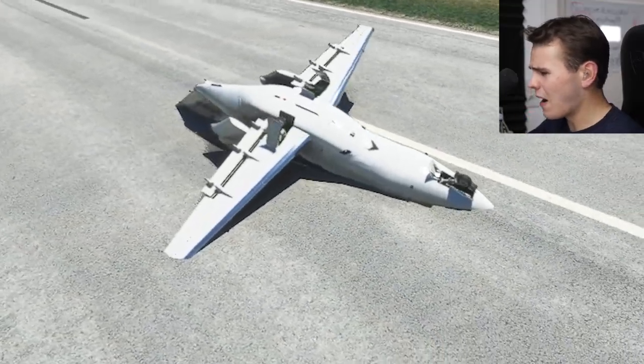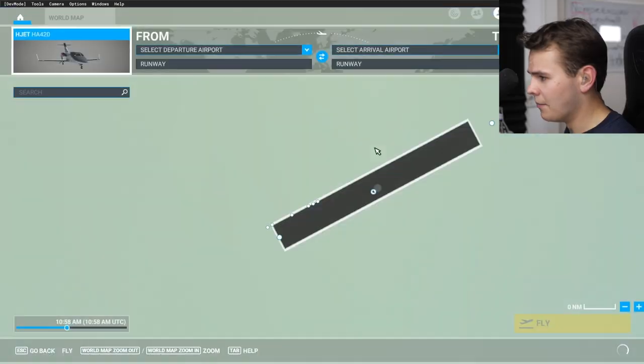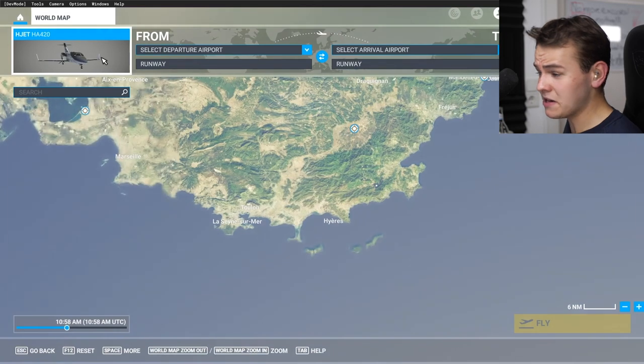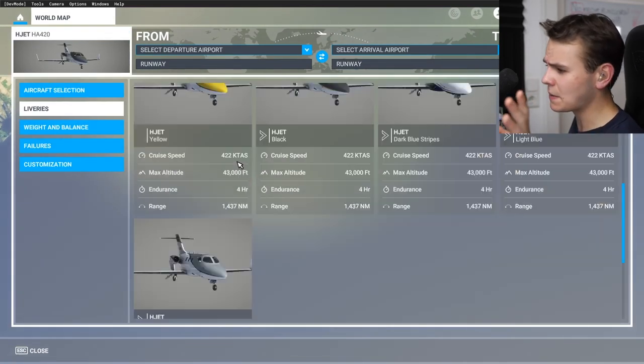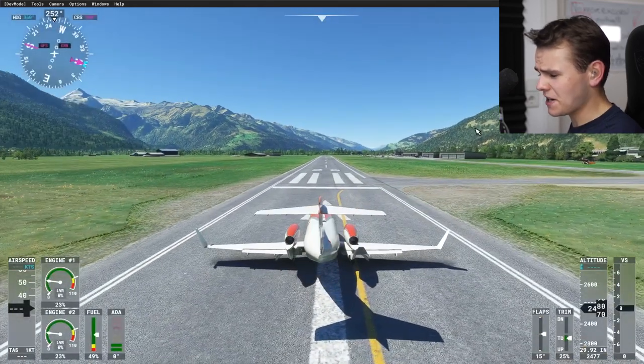Is this normal? Why can't this plane take off? I'm not doing anything wrong. Okay, maybe try another airport right here. By the way, if you buy this plane, you get a bunch of liveries included, which I think is nice. All right, new place, new plane. Let's try this once more.